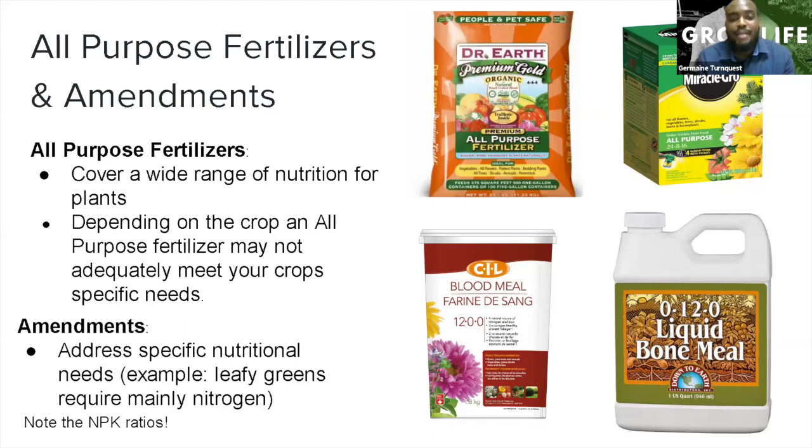A soil amendment, on the other hand, addresses specific nutritional needs. So let's say you plant a bed of lettuce or a bed of kale. Those are heavy nitrogen feeders. Remember when we talked about blood meal a second ago, and the NPK ratios? The blood meal product in this picture has an NPK ratio of 12:0:0. So there's 12% nitrogen.